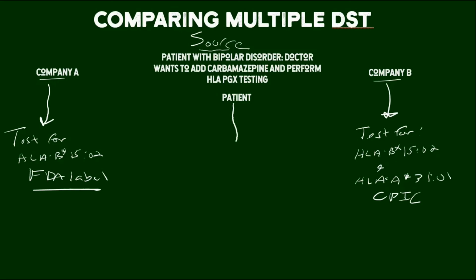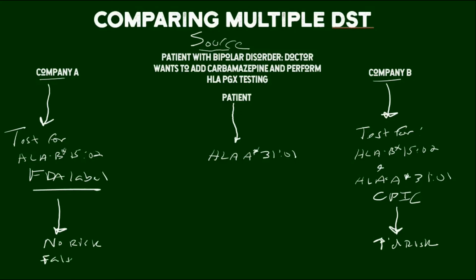So let's say we have a patient and we know that they are an HLA star 3101 carrier. So what happens if they're tested on company A's panel? Well, this company will come back in their decision support tool and say there's no risk. Well, company B would say there's an increased risk. Specifically, we're talking about Stevens-Johnson syndrome here, or a cutaneous reaction from carbamazepine. And so company A would actually be considered a false negative because they didn't test for the correct variants for a given patient's population. Well, test B would be correct.